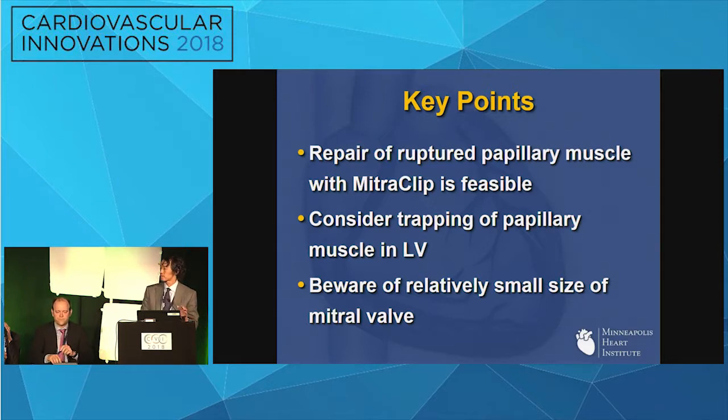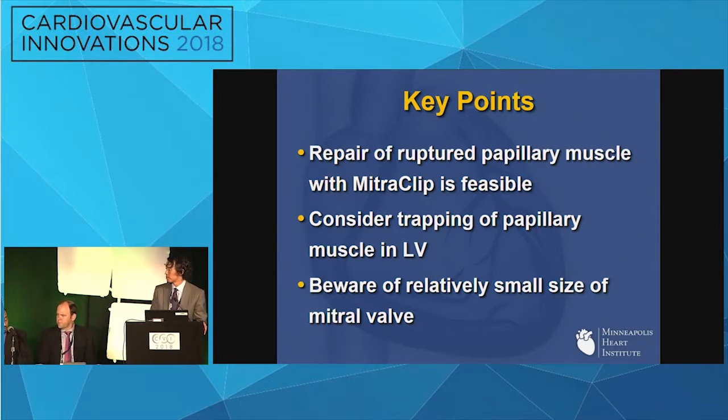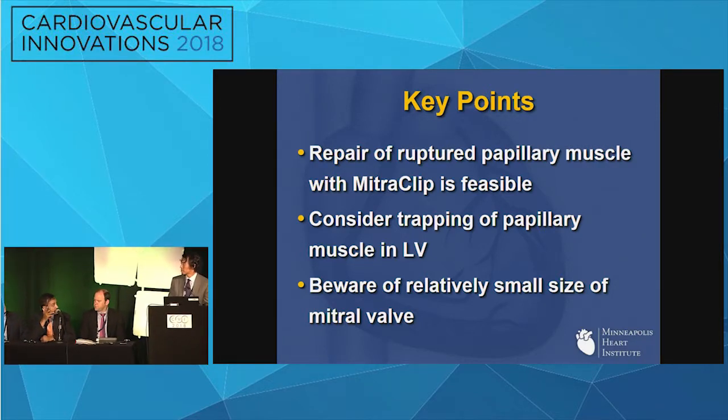I think this is a really important case for a lot of different reasons. We had a case of a patient with acute MR due to pap muscle rupture as well.